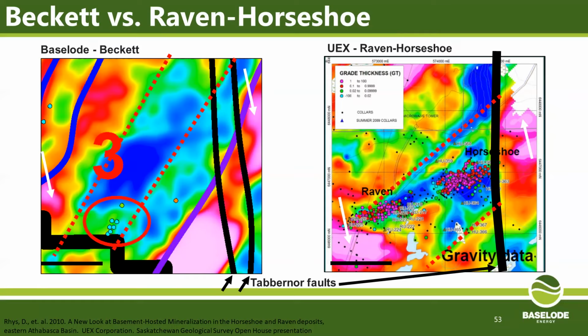So there are multiple of these parallel features, but in both cases, they're following the lithology orientation. They're following the lithology, the way the rocks are all placed down. And then there are these cross structures that you can also pick up in here with the orange lines, which in the Raven-Horseshoe case controls mineralization.